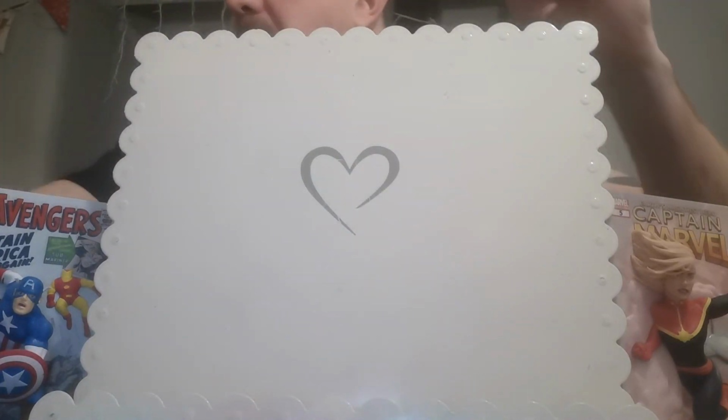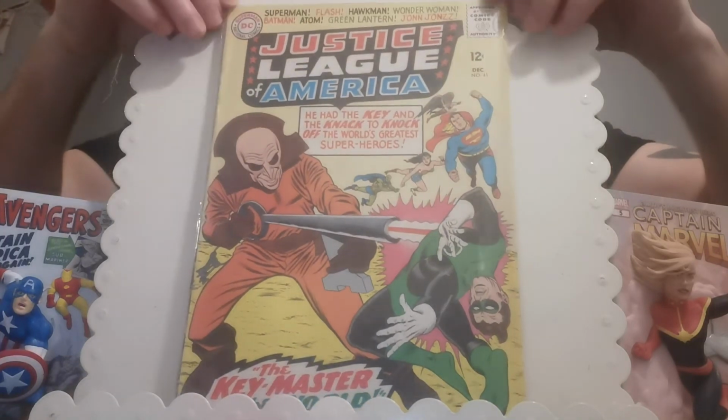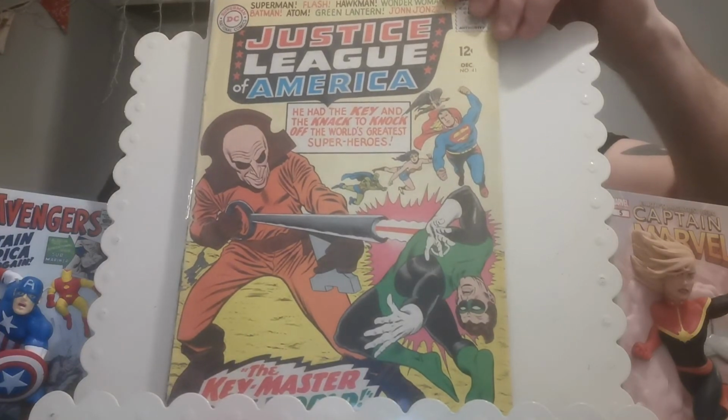And the other £2 book I picked up is Justice League of America issue 41. And this is the first appearance of the Key. He's appeared in a couple of animated shows. I've got quite a nice run of Justice League.